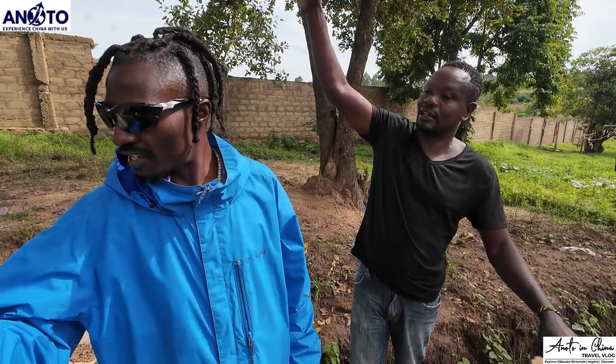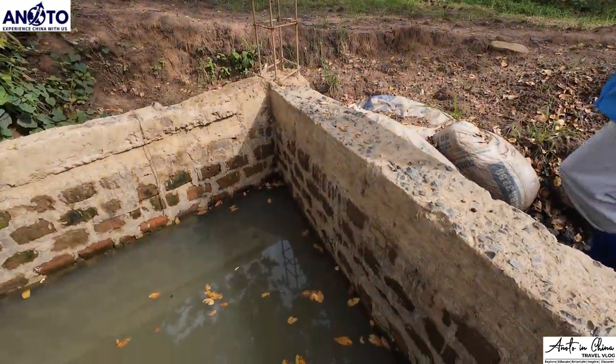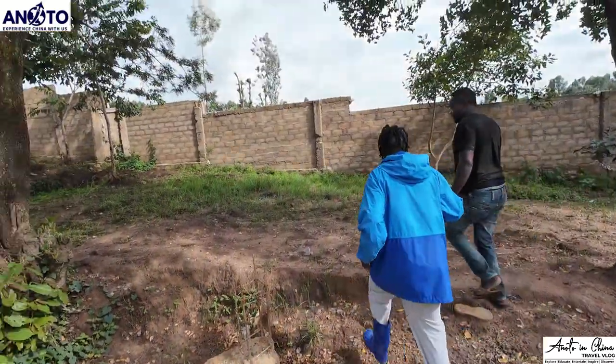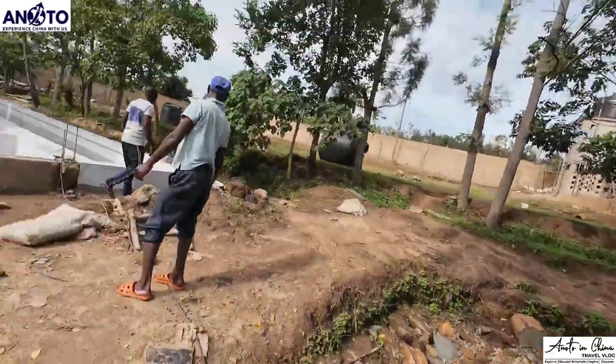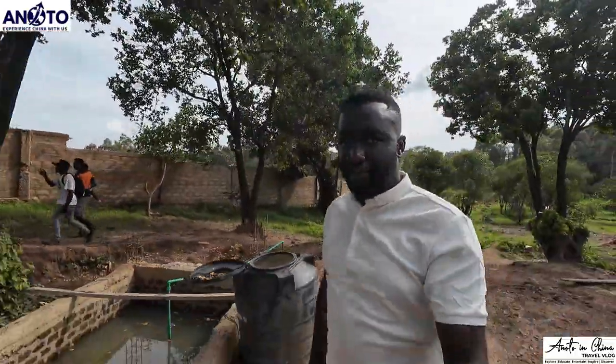So, guys, we have two wells. We have this one here. Let's show them the other one. The other one we just cleaned. Did you clean it yesterday or today? Yesterday. Final inspection here.